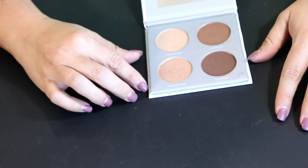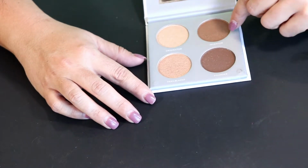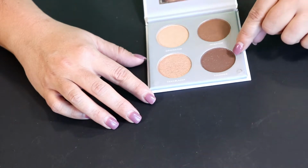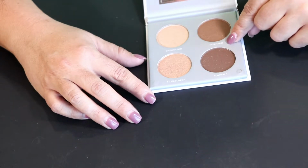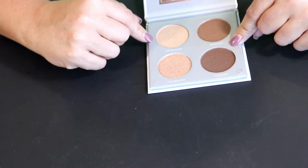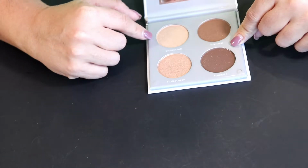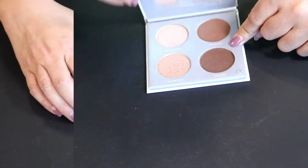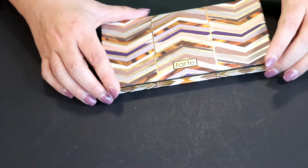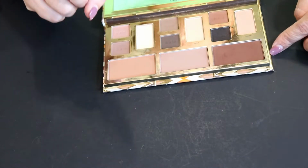This is the Pure Sculpting Palette. We got this in BoxyCharm, and these two, actually, if I go in with a light hand, these both work for contour and bronze. And then you got two highlighters. I kind of want to keep this. This is making a reappearance from the eyeshadow palette. This is also Tarte, but this is the Clay Play one.